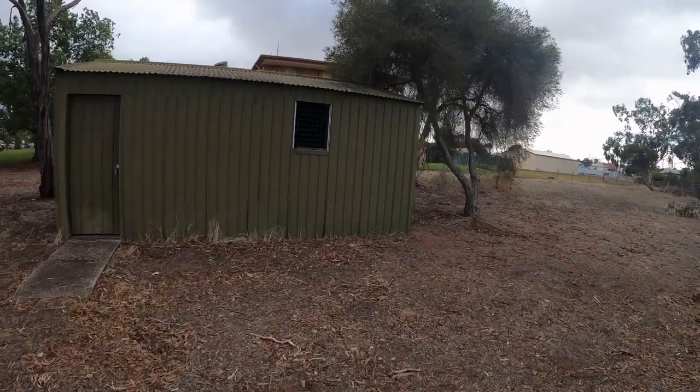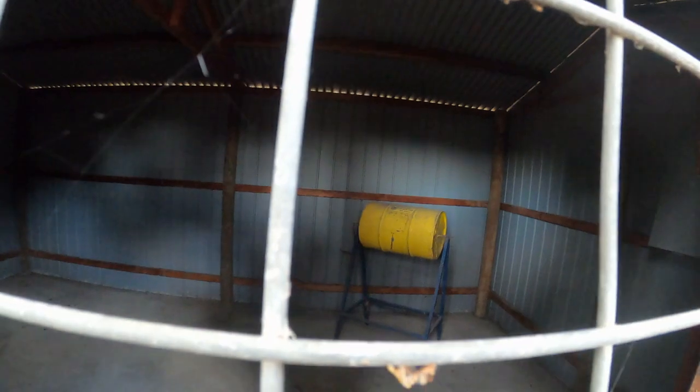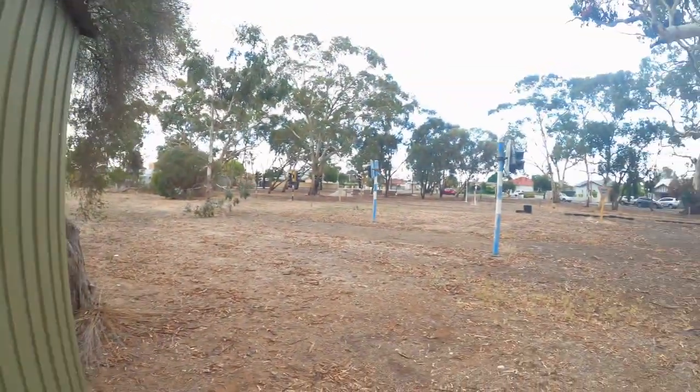So this is the shed. Let's have a look in the shed, shall we? Not much in there. Just the lottery bin for the Lions, looks like. Okay.